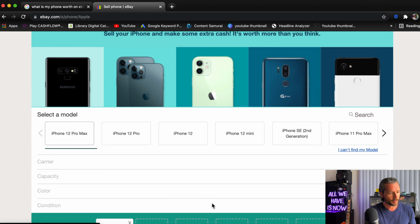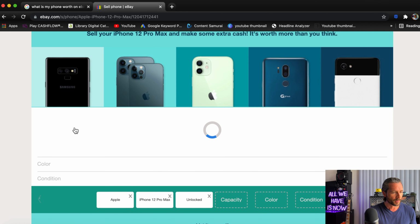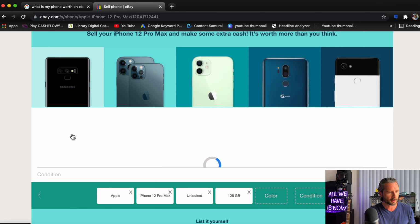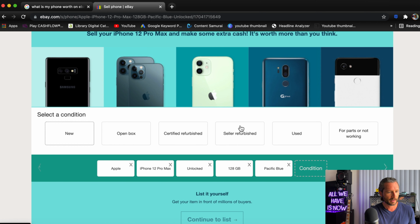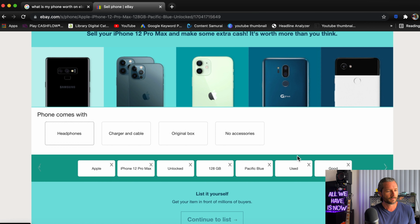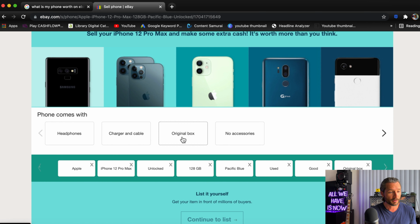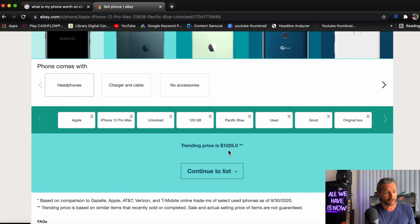So let's go Apple, iPhone 12 Pro Max. We got an unlocked version, 128 gig, and I have a Pacific Blue model, and it's also used. The condition as well is good. It does have a couple of little scratches on it already. And I'm just going to include the original box because Apple doesn't include headphones and a charger anymore. So that's not bad. Trending price is $1,025.